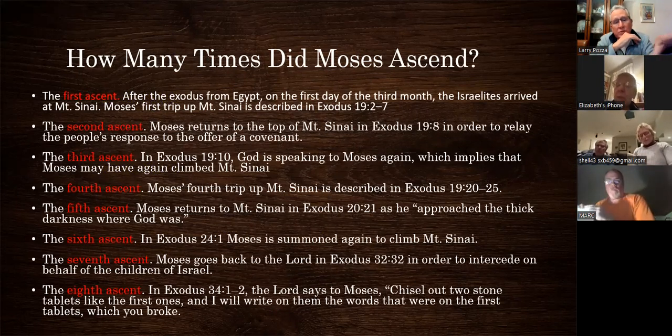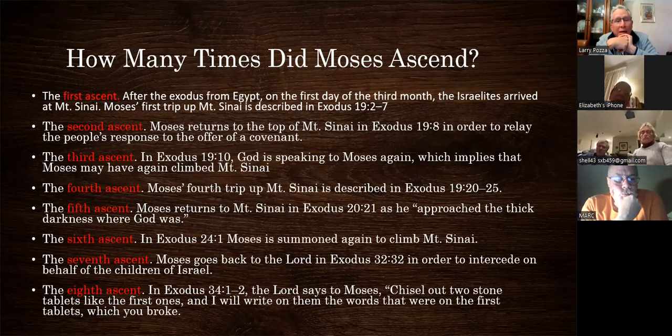And according to this outline here, he ascended the mountain as much as 8 times. So this kind of shows that by the end of this period he was in much better shape than when he began as he climbs the mountain. And it begins here in chapter 19. There's a second ascent in verse 8 of 19, a third one in verse 10, and on it goes there.